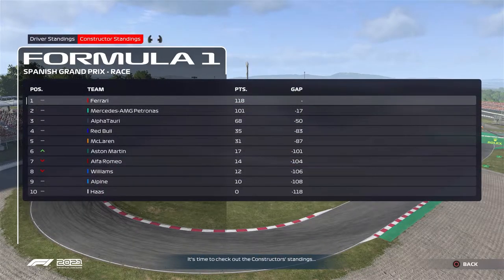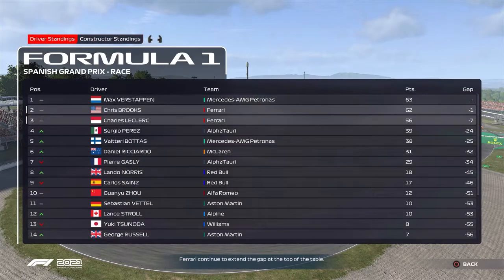It's time to check out the constructors' standings. Ferrari continued to extend the gap at the top of the table.